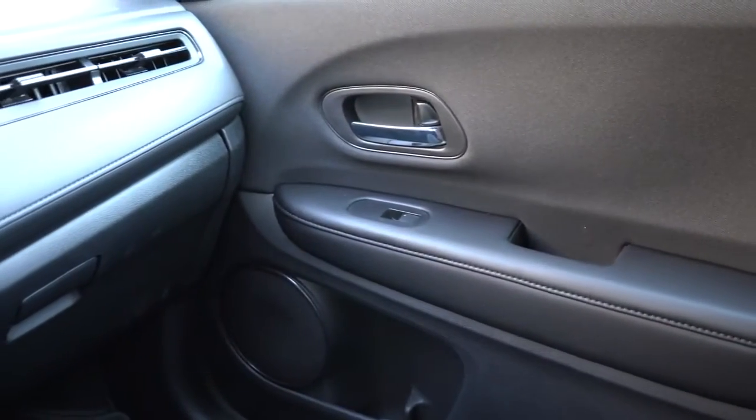That's pretty cool. Just behind there, you have your center armrest with probably the least amount of storage I've ever seen within a center armrest. But anyway, it is a pretty functional cabin. It's really just what you would need for this one.